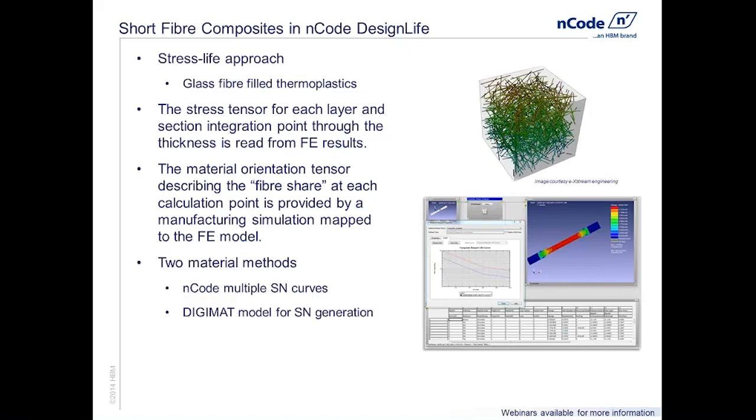Now, in Design Life, we've actually got two material models for doing that. We can either do that using multiple SN curves based on the fiber shear. So it interpolates that depending on what the fiber state is at that location. Or alternatively, you can link it with Digimat software from e-Xstream Engineering and use Digimat to calculate the SN curve at each location using its own method for that material model. So we can do that two different ways. So that's part of Design Life in its standard product.